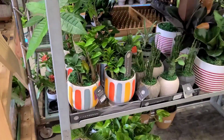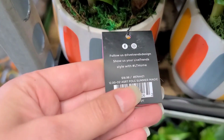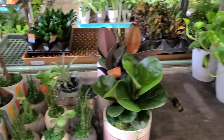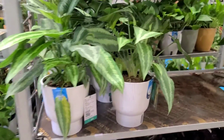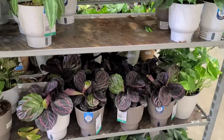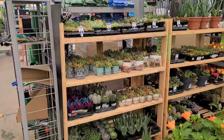but that's fine. They had some cute little ZZ Zenzies over here in these colorful pots for $18.98. Not mad about that. And then just a lot more of the same stuff. It looks like just overstock over here on these shelves. They had some more Schismatoglottis hiding over here, some Calathea dottie, and tons of Syndapsis trubii.